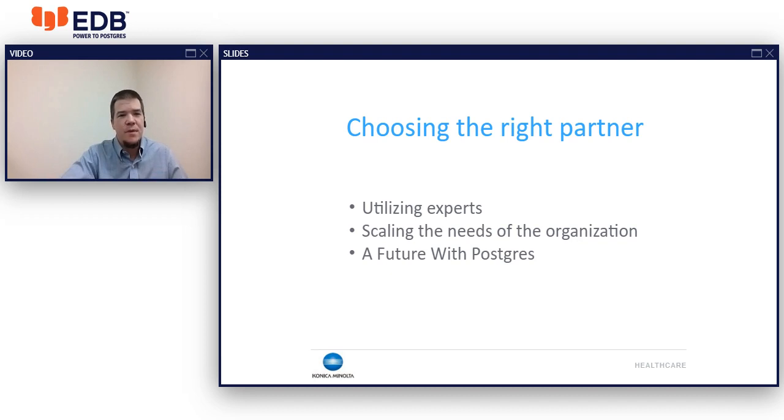The platform that we're running on today is really sky's the limit for us. We're seeing new opportunities every day with what we can do with this platform, and it's an exciting time for us to scale and change as the industry changes.